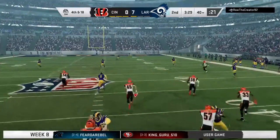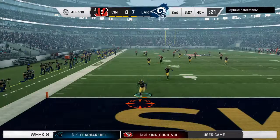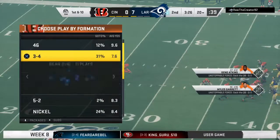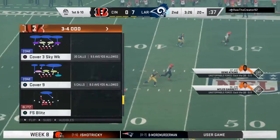The punt team on now as Pinion sends this one away. And a bit of a mistake there. This is well into the end zone for a touchback.